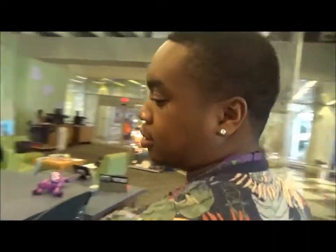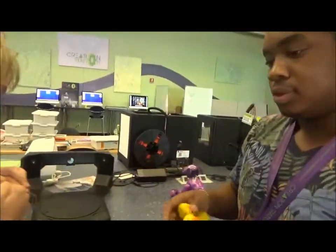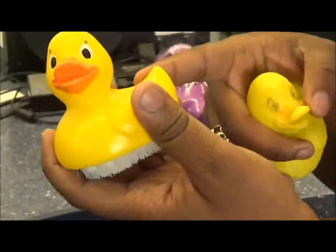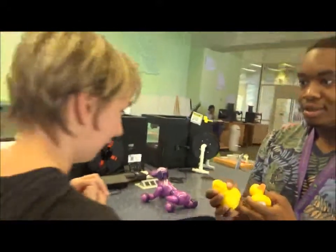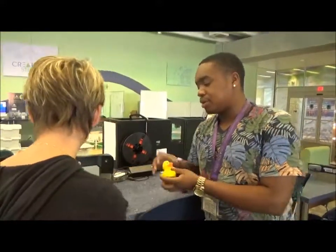Graveyard. Digitizer, where you can remake your objects. You remake all your objects. You see how this was the original and this is the new one, made by the digitizer.